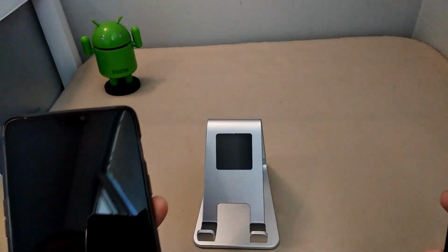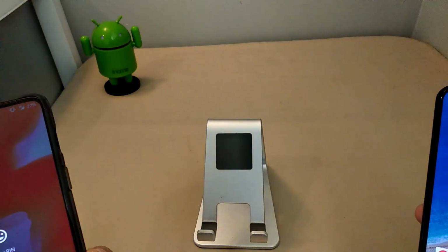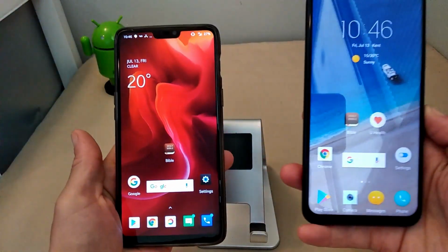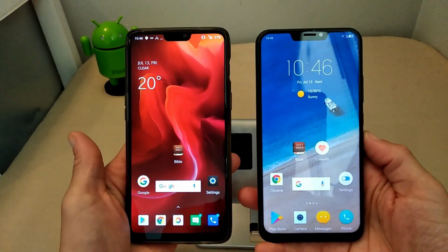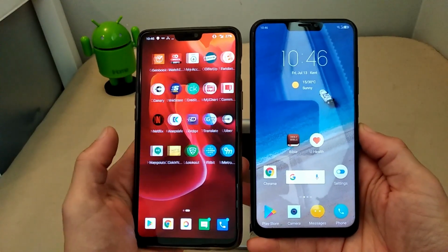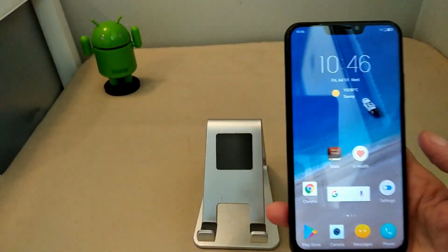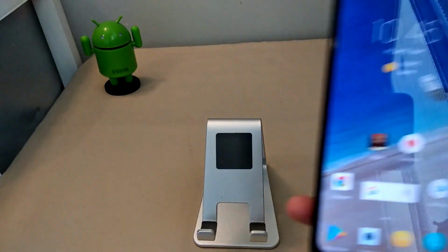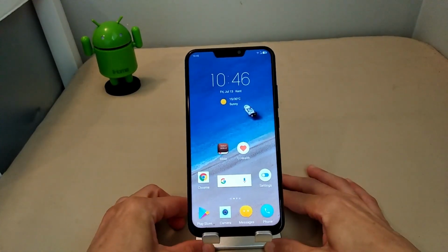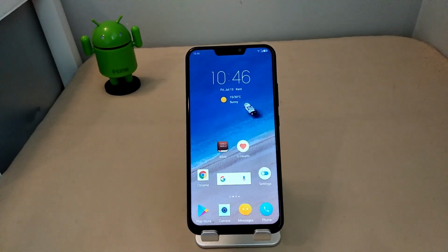You guys take a look at my OnePlus 6 here. I've also got that feature enabled on the OnePlus 6, and it just makes the phone look a little bit sweeter without those navigation keys on the bottom. I mean, it really makes a difference. So that's why I like to have that enabled. It provides a little bit of a different feel, a different look.